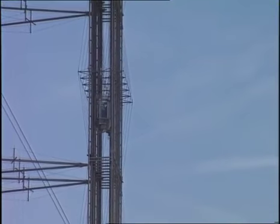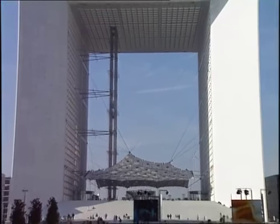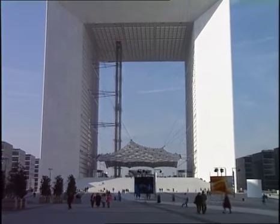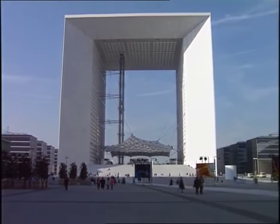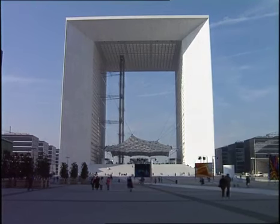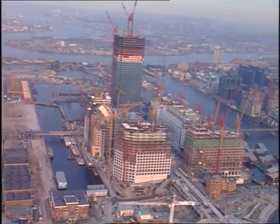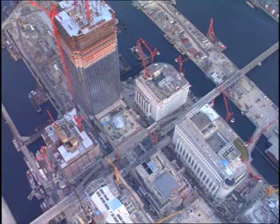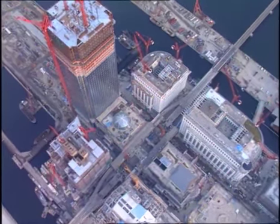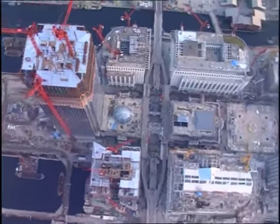La Défense, Paris, a futuristic city with a new symbol, La Grande Arche. The breathtaking structure has an innovative fire extinguishing system with water tanks containing 2.5 million liters, waterproofed with VANDEX. The largest commercial development in Europe, Canary Wharf in London, includes the tallest high-rise in the UK, the Tower. VANDEX provided the waterproofing.